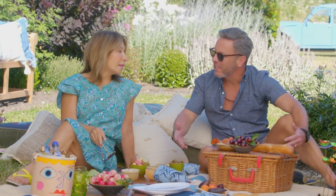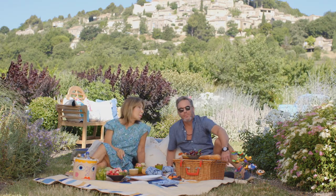Picnics come in all forms and fashions. All you have to do is pick a lovely location, and bring some of your favorite things, and spend it with one you love. Bon appétit.